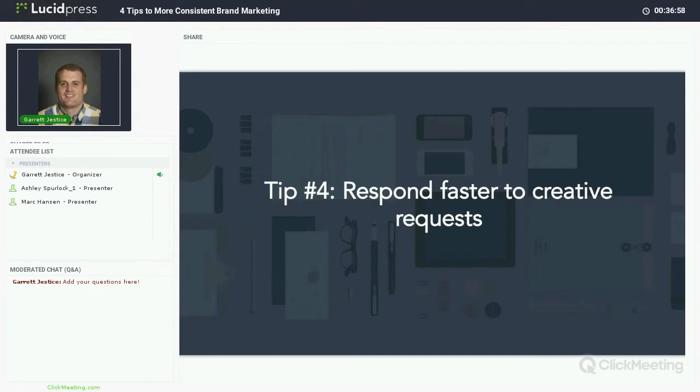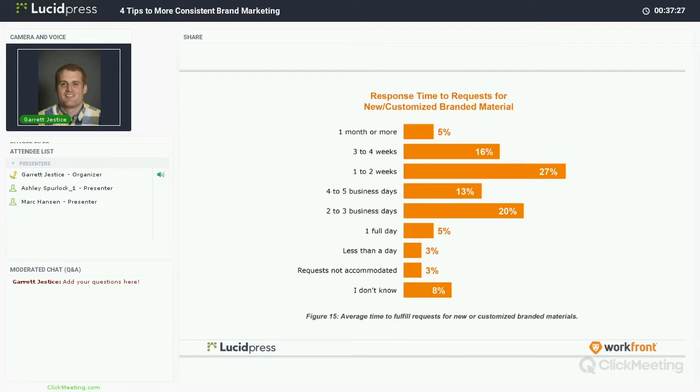guidelines. So moving right along, last tip, number 4, respond faster to creative requests. So let me ask you a question. How long does it typically take your corporate marketing or design team to respond to requests for new or customized creative materials? So a flyer, anything we just talked about, it could be a business card, whatever it is. And similarly, if you're a designer, how long does it typically take you to fulfill all those requests?